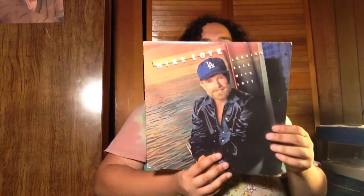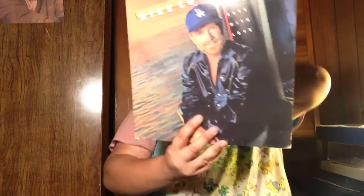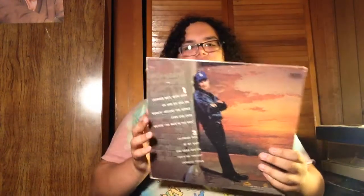These last two are Pawn Shop. Mike Love, Looking Back with Mike Love. Looking Back with Love. Never really liked Mike Love. He's really a huge douchebag. If you've ever read up on him, a lot of people say that he's one of the biggest contributors to Brian Wilson's mental breakdown. I'm not going to pass up any Beach Boys stuff.